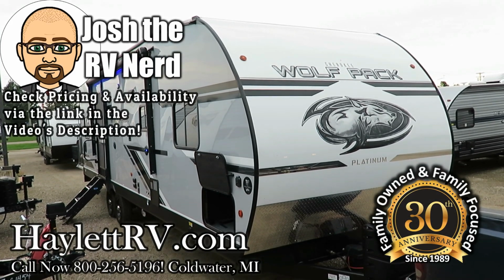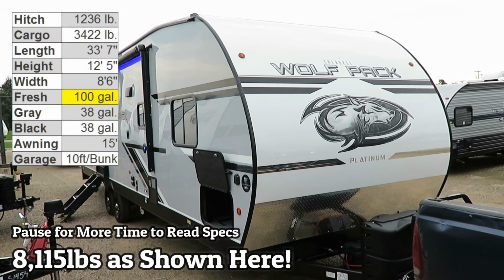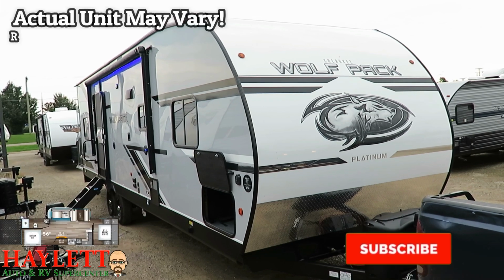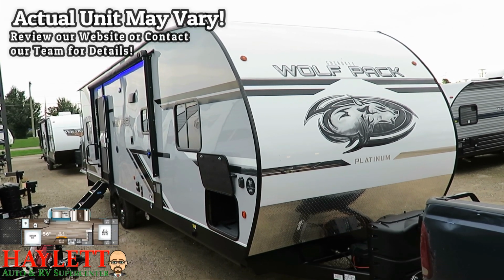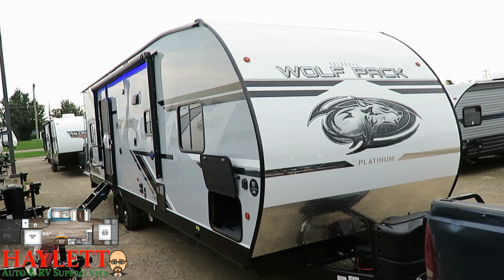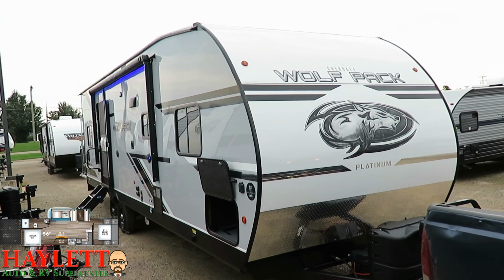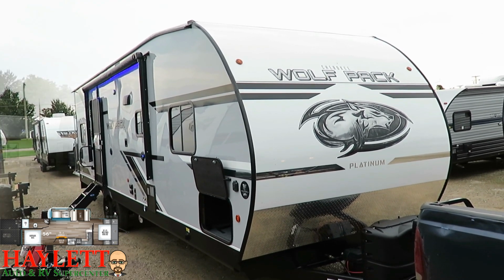8,115 pounds, the new Wolfpack 2710 here at Haylett RV of Coldwater, Michigan asks some interesting questions. What if a bunkhouse could be bigger without being longer? What if it could be wider? What if it could be taller? What if it could have its own cargo garage that's golf cart capable? What if it had a king bed, taller ceiling, taller slides, private rear ramp patio area? And what if you could do all that in one camper?